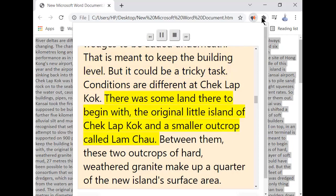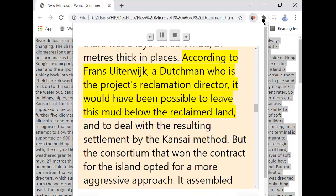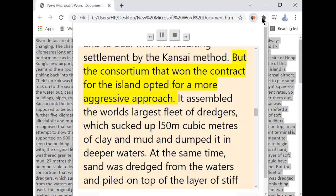The original little island of Chek Lap Kok, and a smaller outcrop called Lam Chau. Between them, these two outcrops of hard, weathered granite make up a quarter of the new island's surface area. Unfortunately, between the islands there was a layer of soft mud 27 meters thick in places. According to Frans Uiterwaal, a Dutchman who is the project's reclamation director, it would have been possible to leave this mud below the reclaimed land, and to deal with the resulting settlement by the Kansai method. But the consortium that won the contract for the island opted for a more aggressive approach.